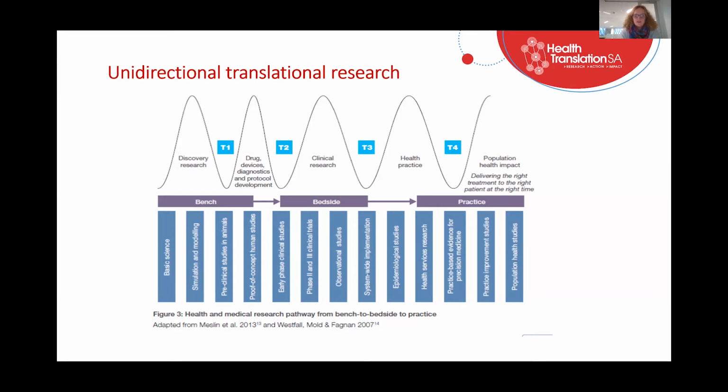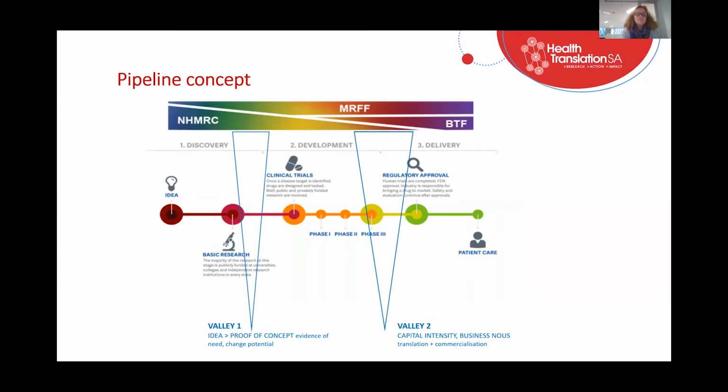Often there's many curves, but certainly they go through these phases to actually get to fruition. But what has been recognised is there are some valleys of death that are referred to. The valley between discovery and development, right there just before clinical trials. And then the next one, Valley 2, which really looks at the translation and commercialisation valley of death. Now, both of these are really important to recognise.